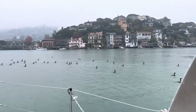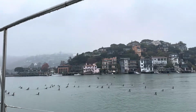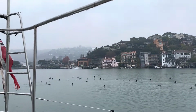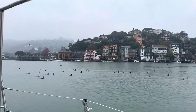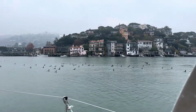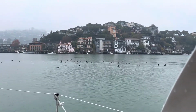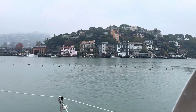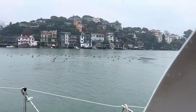I think these are either shags or cormorants, but they're just sailing by the boat here in Tiburon in Belvedere Cove. Quite a big group of them. Quite amazing. Very, very low cloud still, and a little bit of rain. I think we're going to have rain most of the day today. It's quite interesting to see all these birds on the water.